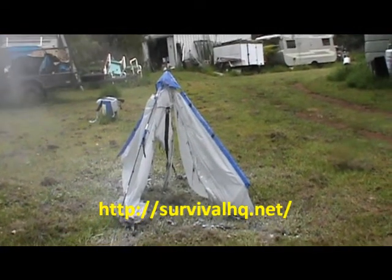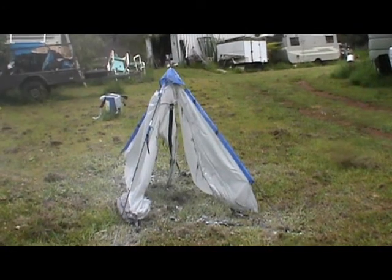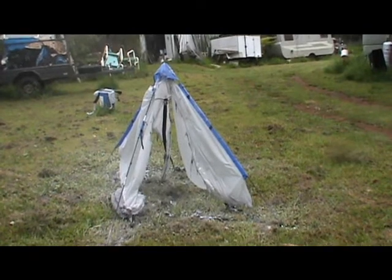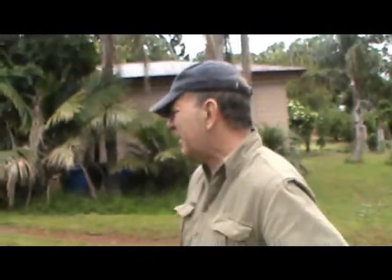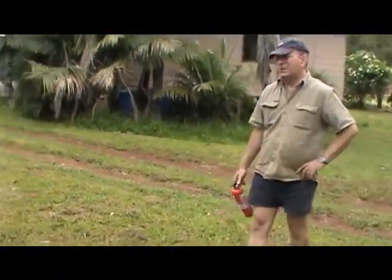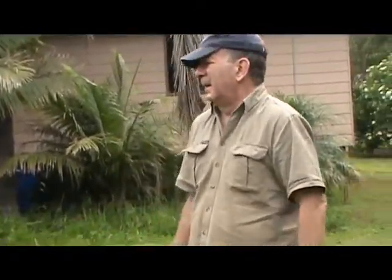You'll probably find some synthetic tents are made out of fire retardant material. But again, fire retardant material, if you get enough heat inside the tent from other gear that's burning in there, you still got problems. Fire retardant doesn't necessarily mean totally fireproof.